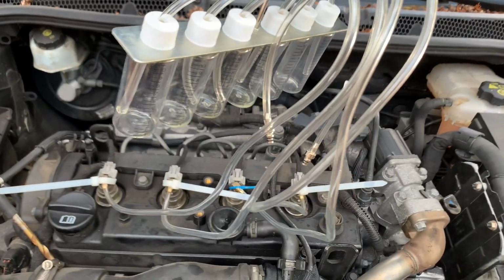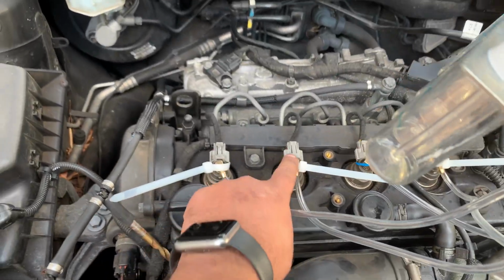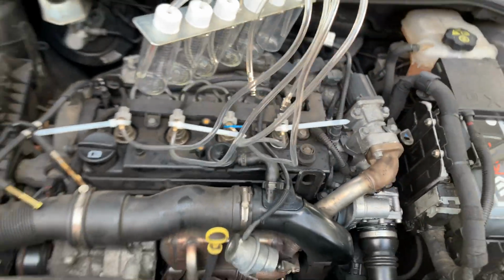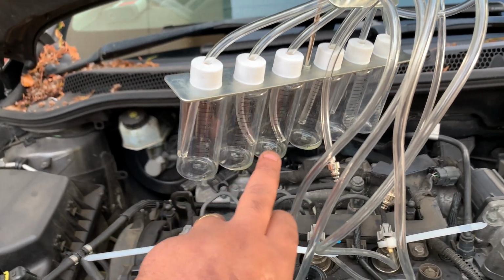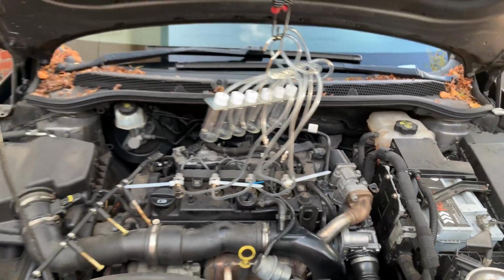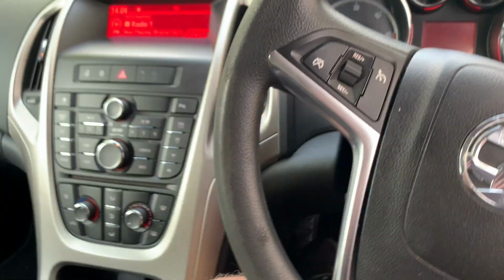Alright, so we're all set up. I did put some cable ties here just to make sure it doesn't pop out when it's shaking. So this is number 1 cylinder, 2, 3, 4. So let's start the engine and see what we get. Hopefully nothing is going to come off.